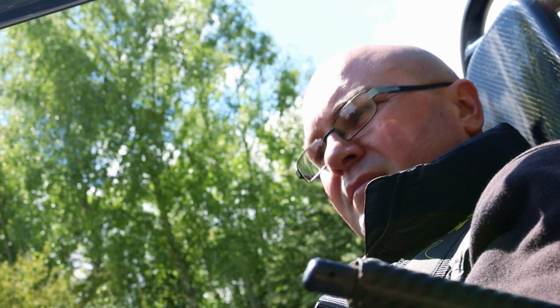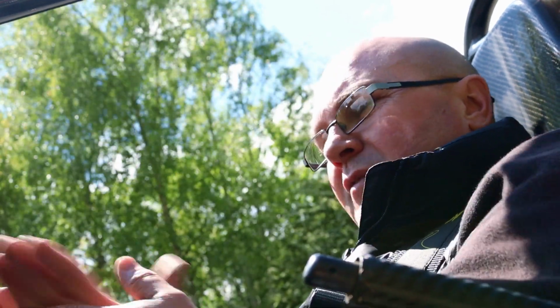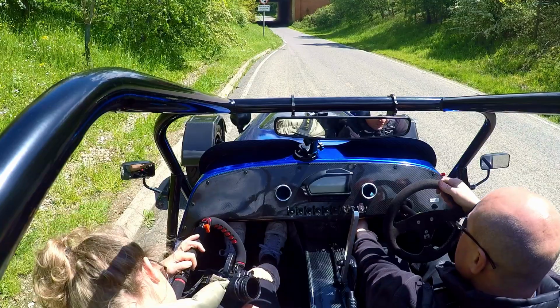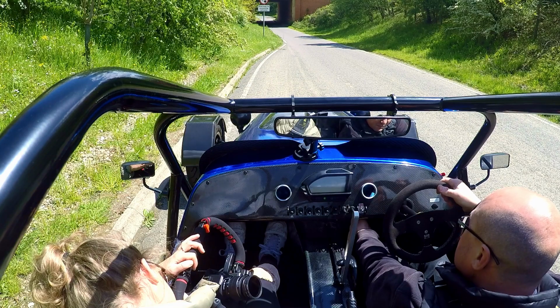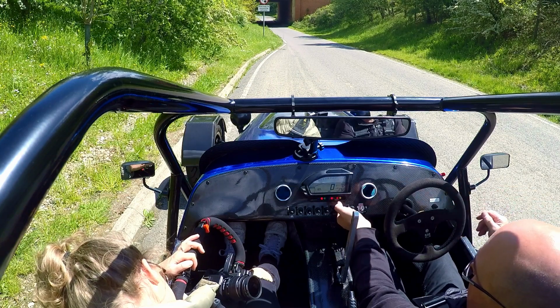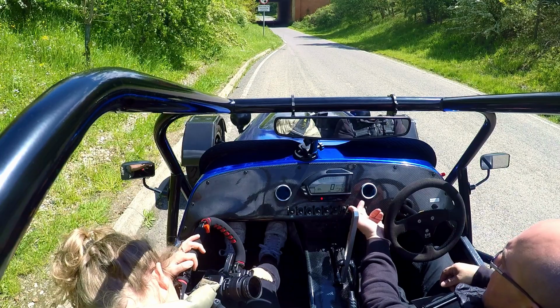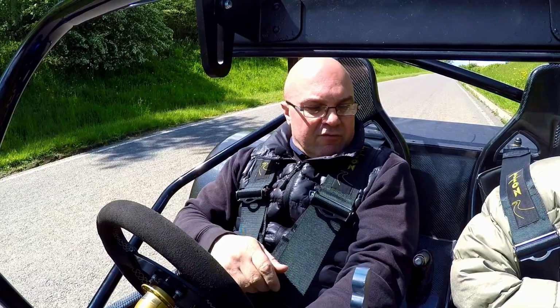Please don't tell me we run out of fuel. Right, CBR1000RR Indy R test drive. Let's fire this one up. I've got a big red kill switch, ignition switch, water pumps, fuel pump on, and a big red on button. Fire into life.